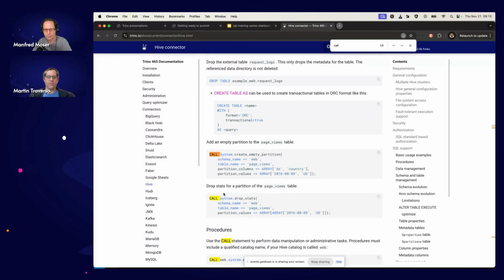The table procedures, internally, are planned as if they were a query. So they can do some metadata operation, but they have the whole power of the distributed parallel execution of queries. So if it needs to do maintenance on a partitioned table across partitions, the different workers can do part of the work in different places, basically, right? So it can benefit from that parallelization.